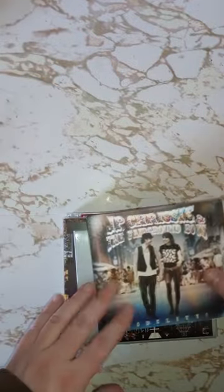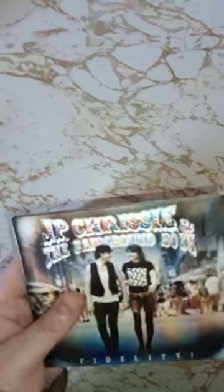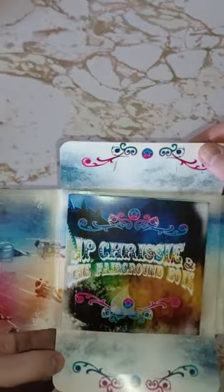This kind of reminds me of In Rainbows by Radiohead, the CD edition of that, except instead of folding out like a digipack does normally, it just opens up from the back and then the tabs all come out the sides. So it reminds me of this part where it opens up. But yeah, pretty cool.